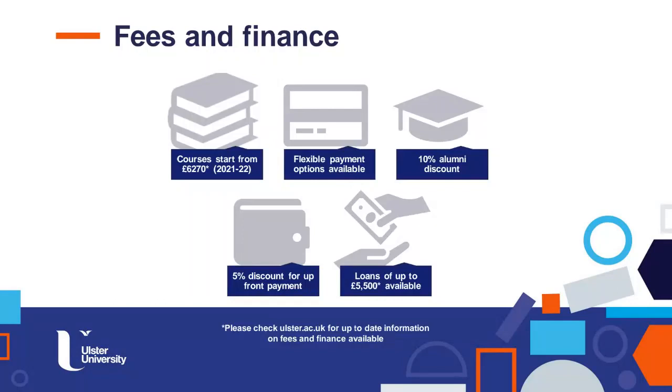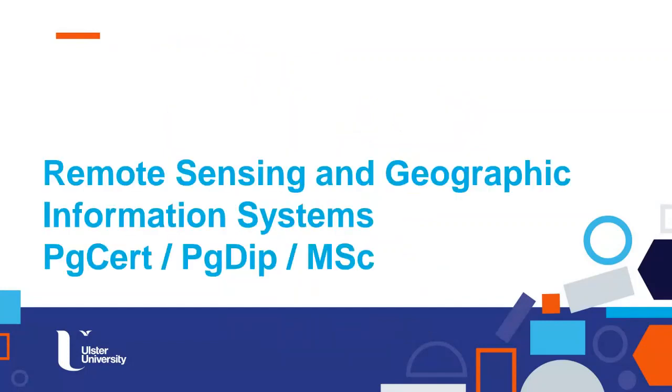For fees and finance, you can find more details on the website. Here are some of the figures for this academic year, which is around £6,270. There are flexible payment options, and some other facilities for Ulster alumni. You can go to the fees and finance webpage for more details, or contact the fees office at their email address.